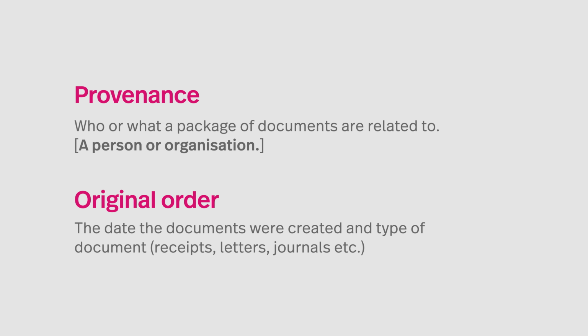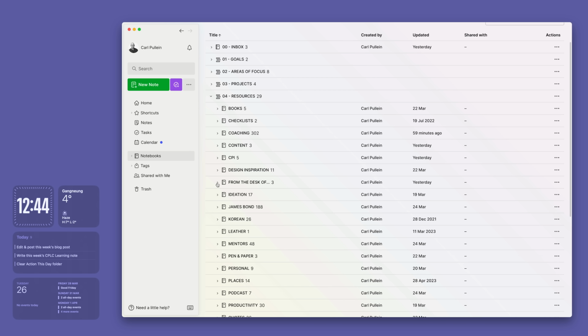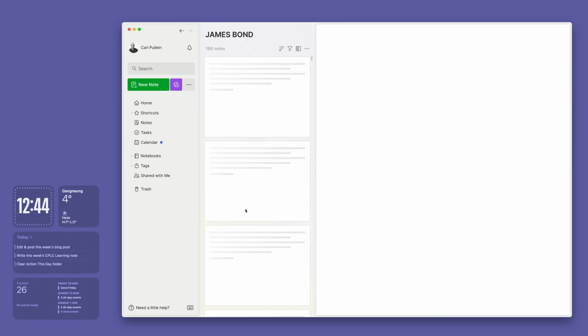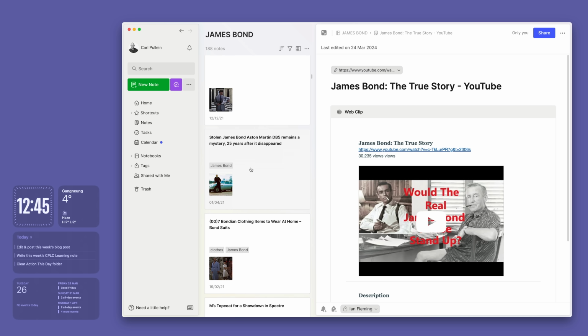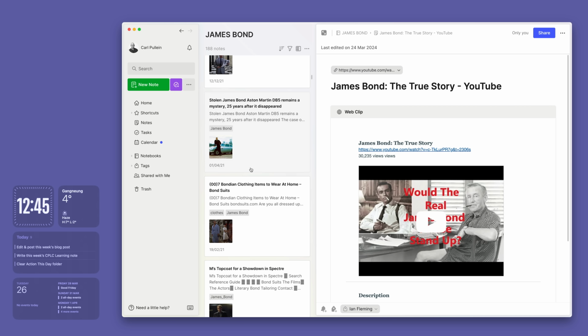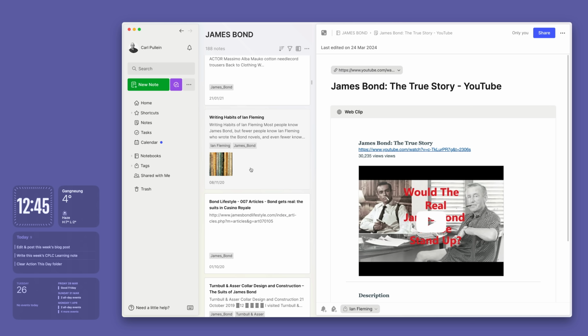The next thing is the original order. Now, the original order is an interesting one, and this is something that actually got me thinking. When it comes down to your resources, these are going to be very, very personal to you because these are all the things that you are interested in, and it's long-term interest, not just passing interest. Most of you, if you've followed me for any length of time, know that I have an obsession with James Bond. Inside this particular notebook, I've got tons and tons of stuff related to James Bond, the movies, the books, clothing, props, you name it, it's all in here. It's a resource of all the stuff that I'm particularly interested in when it comes to James Bond. Effectively, I'm interested in everything.